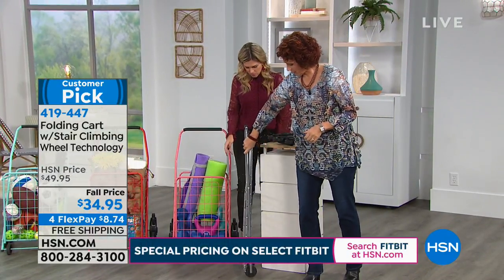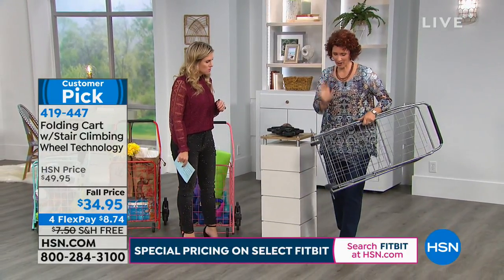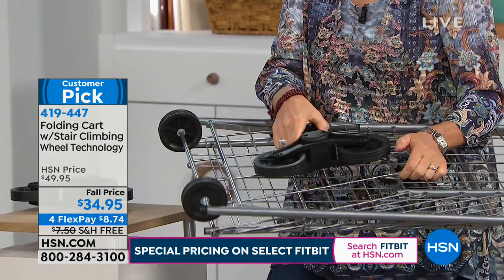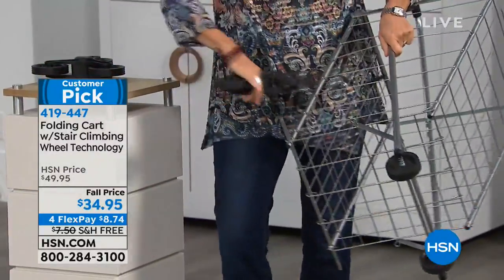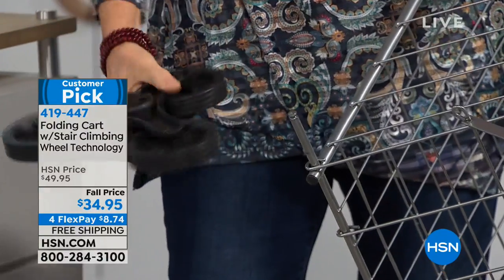So let me just show you that when you get this, you don't have to have any tools or anything to put it together. So easy. The wheels will just have little twist ties. You untwist them, okay? That's probably the longest thing that's gonna take for you. But then all I want you to do is just open it up a little bit and see the rod here? It kind of lends itself to, oh yeah, this goes here.